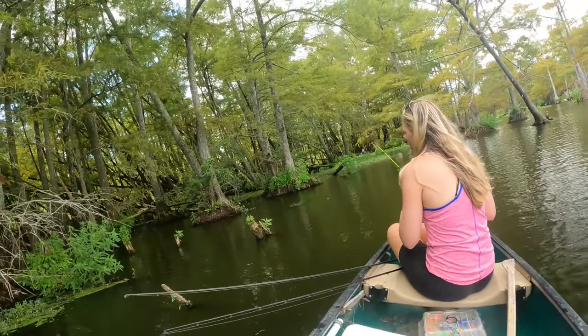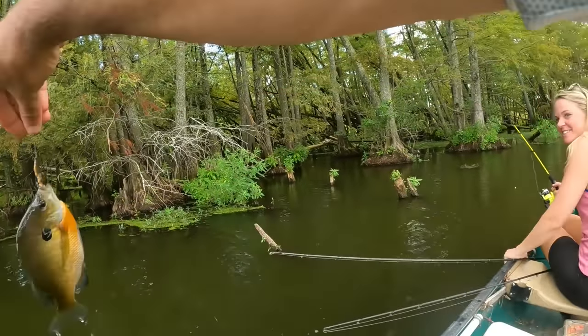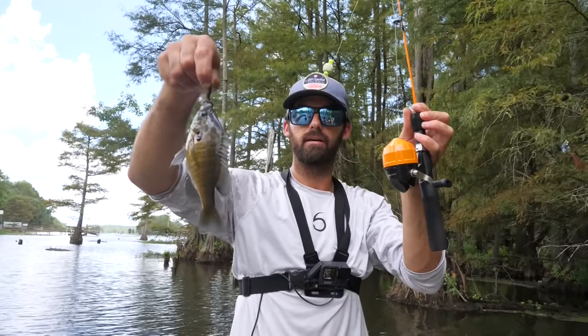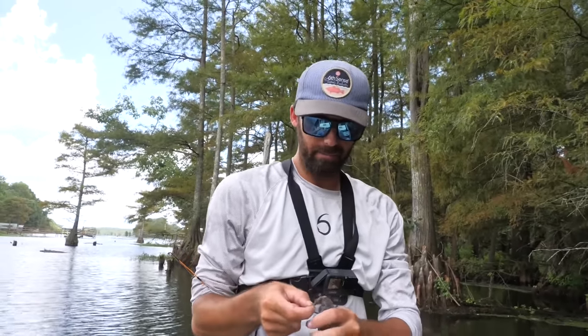Oh, he's strutting. Oh, it's a big one. Come on. Get unstuck. Good one. Nice. You think that plane can see my micro fishing rod, Jay? There we go. I finally got another keeper, a nice male bluegill. Not a bad fish at all.